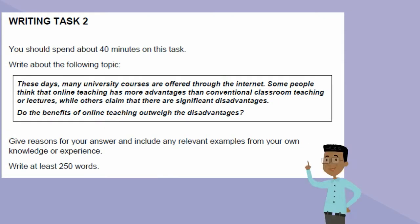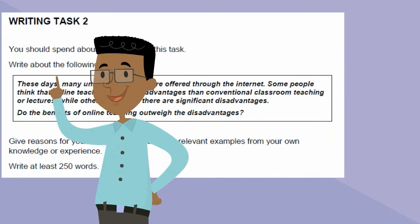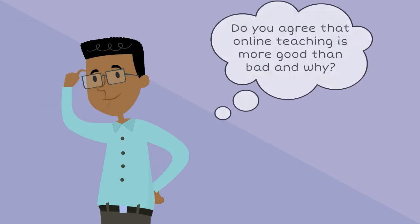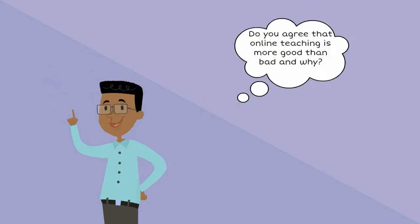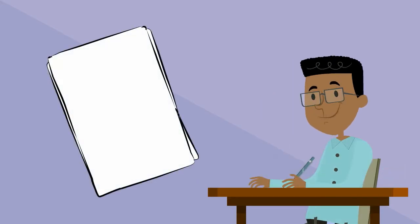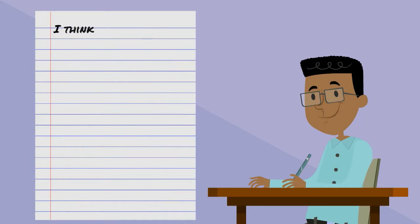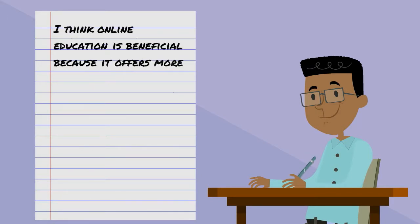For Task 2, ask yourself, what does this question mean? In other words, think of the test question as a real question. In this case, the question simplifies to, do you agree that online teaching is more good than bad, and why? Students often don't take the time to really think about the question, and this hurts their essay. It's also helpful for Task 2 to jot down a few ideas before writing. Once you've done this, then start writing. This will often help you write a little faster.